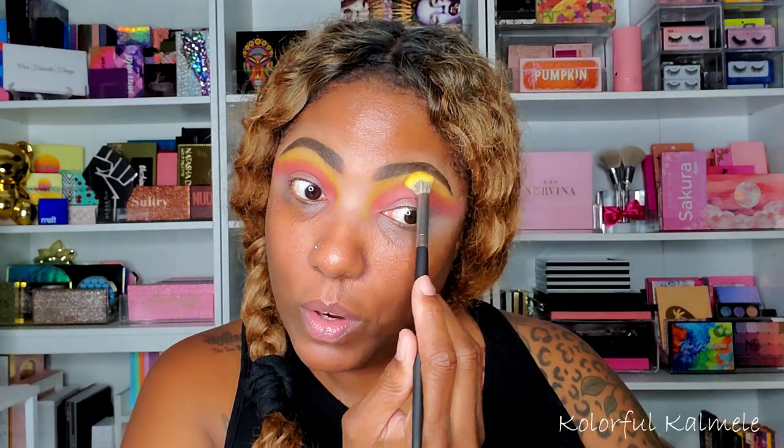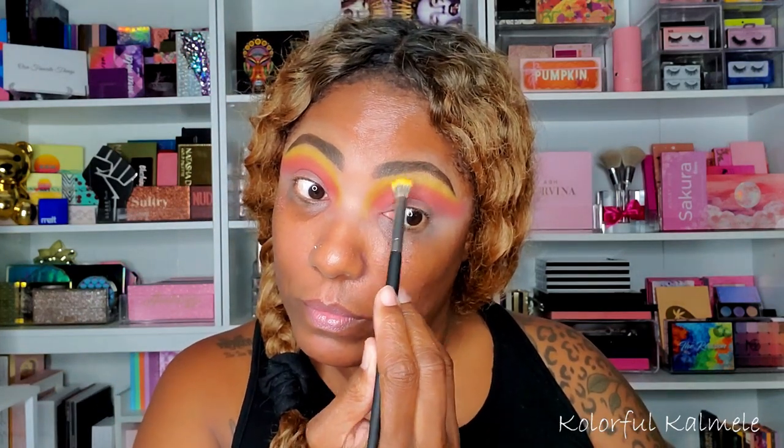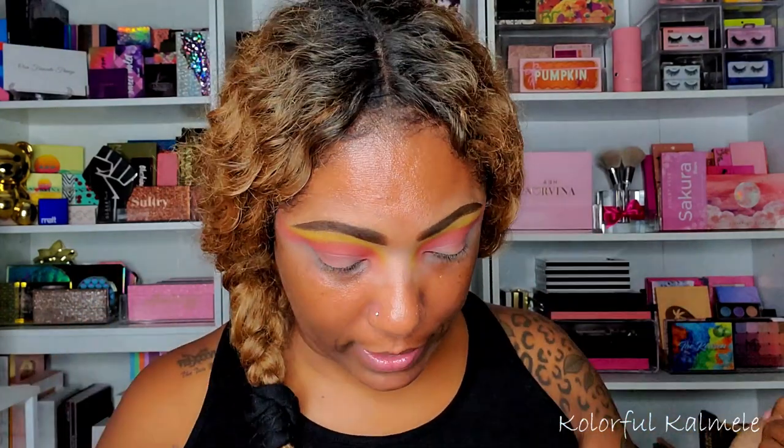So I'm just gently blending that yellow into that orange, just creating that gradient on my lid. Going ham. Very, very pretty. Now, I'm not sure if I want to do a cut crease and clean off my lid, or if I want to just put some of these shimmers on top. Let me do a few swatches and see what's happening.